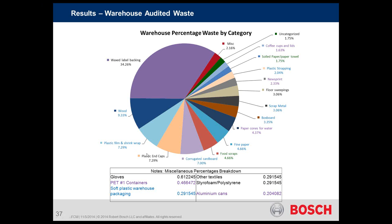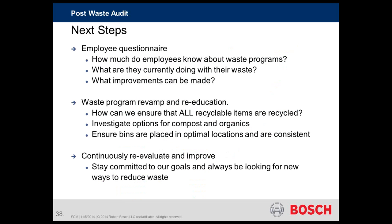Everything you see here in blue, wood, plastic, shrink wrap, corrugated cardboard, fine paper, etc. This is stuff that has a recycling program in the warehouse but is not being recycled, because we did not look at any of the recycling programs in our warehouse. And this purple stuff is stuff that can be recycled elsewhere in the facility. So there's a lot of stuff in here that we're missing out on in our current recycling programs.